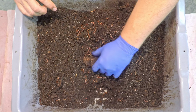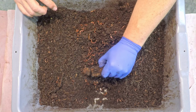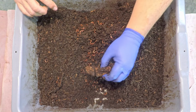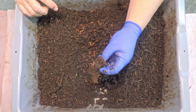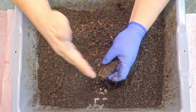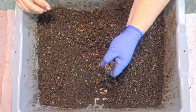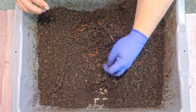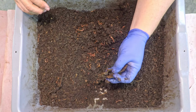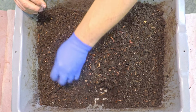And here's some other things that look like once upon a time they were the seeds of some mango. I tried to do this interesting little hacking job. I put some slits into it so that worms can get access in and out of the seed so that they can eat the inside of it. And then eventually they'll eat the husk too, but that usually takes a little bit longer.